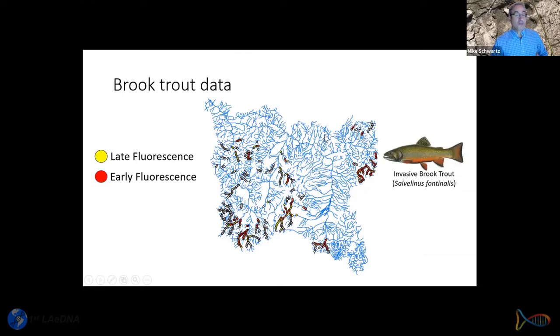He then went out and took the same filters that we had already collected and reanalyzed them for brook trout. And he has early versus late fluorescence. Yellow is a late fluorescence. Red is an early fluorescence. Early fluorescence would suggest a higher number. We actually have a few studies that show that the abundance correlates with fluorescence. So early fluorescence is a higher abundance of brook trout on average, a very high correlation. In fact, in a paired study we did, we found an R squared of 0.7 between abundance and fluorescence.